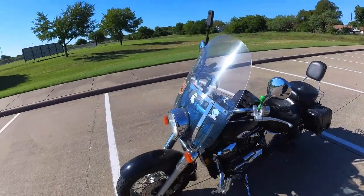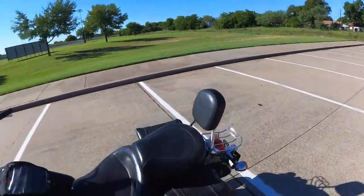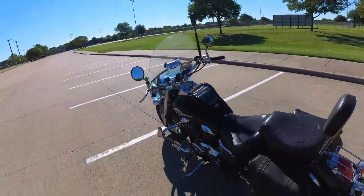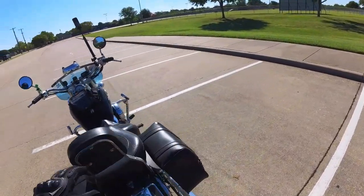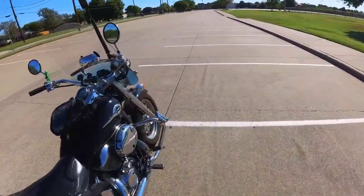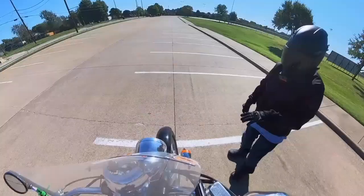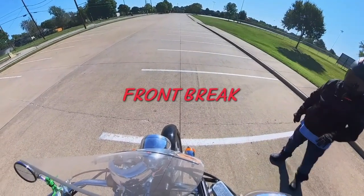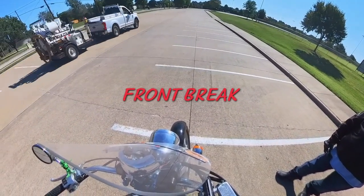You can talk to a lot of guys, and a lot of guys will tell you, hey, you know what, I just use my front brake and my front brake only. Don't ever use the rear brake. Well, that's dead wrong. Let me tell you why. About 70% of your stopping power is in your front brake. That leaves about 30% on the rear brake.